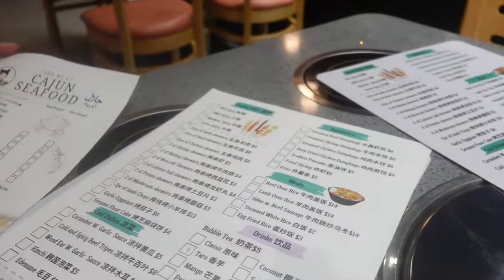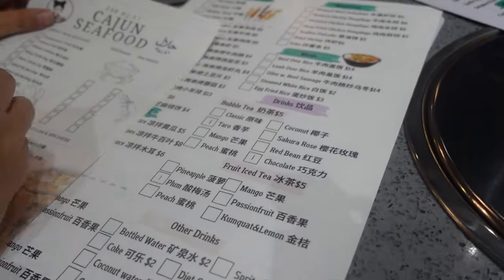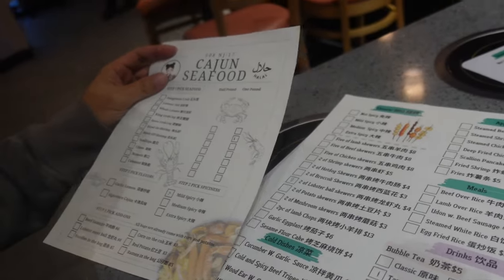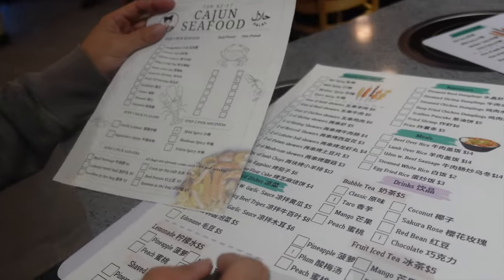This is how you order. You check off the boxes, and then everything else is off the conveyor belt. Right now we're ordering some Cajun seafood. Noodles in bag. Pretty cool.